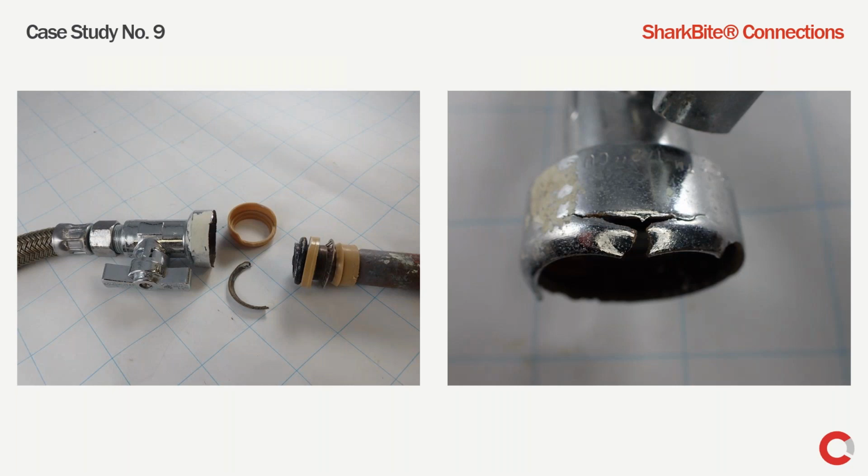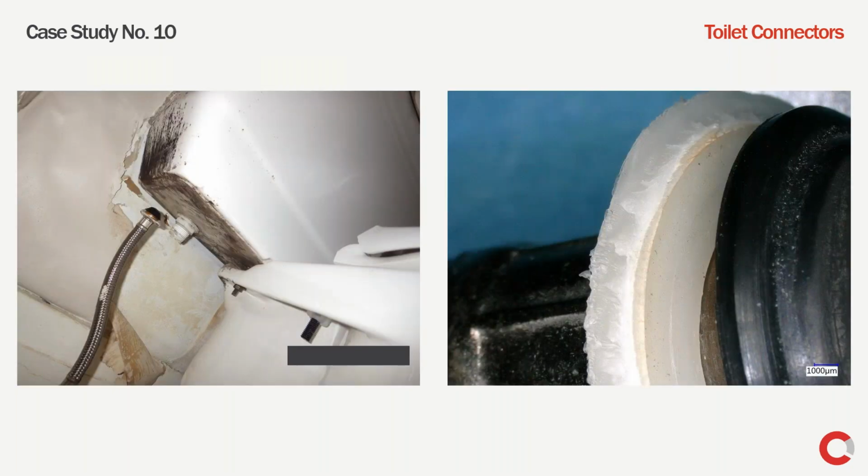So this was severely damaged because of freezing. There is no manufacturing defect. There was no overpressure in the system. It was just freezing.